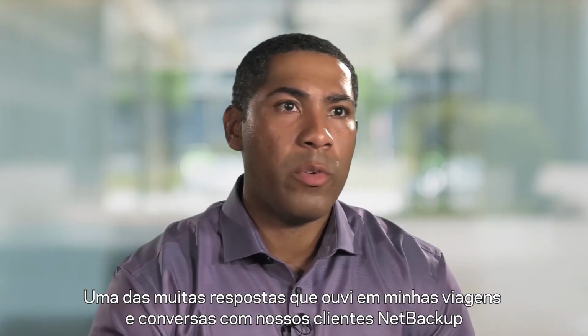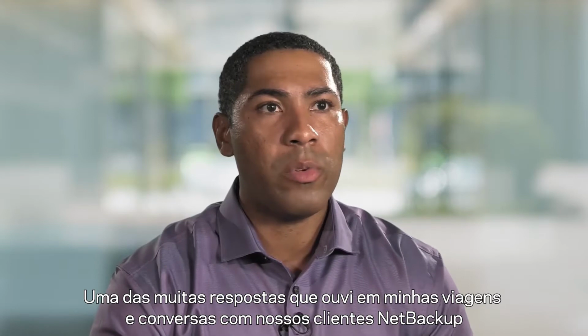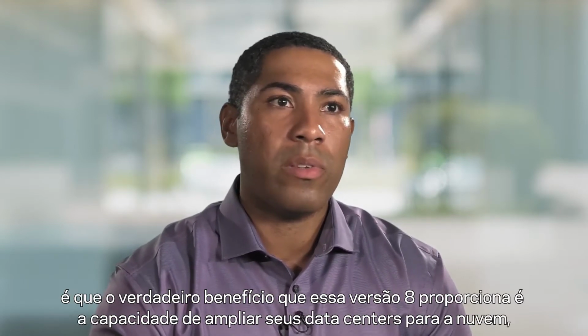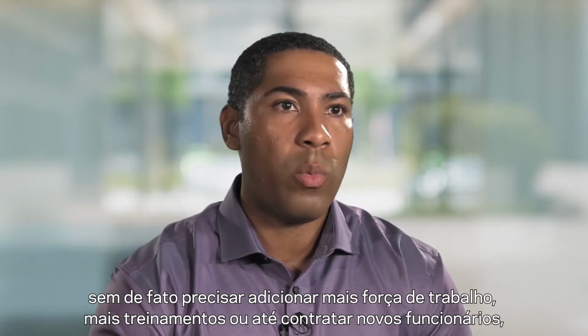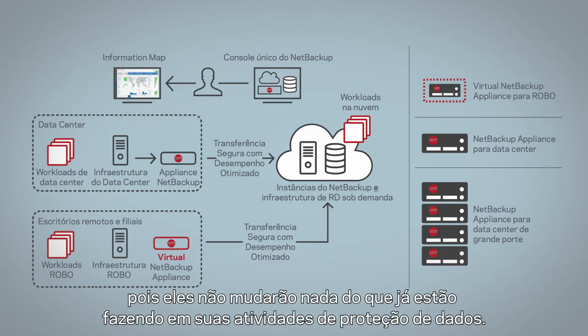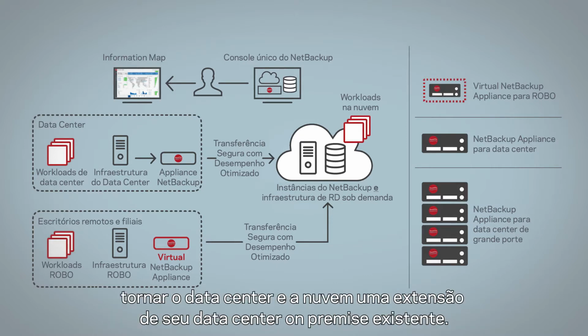One of the many responses that I've heard in my travels throughout talking to our NetBackup customers is that the true benefit that version 8 gives them is the ability to extend their data center into the cloud without really having to add additional workforce, add any additional training, or even hire new staff, because they're not going to change anything that they're doing around their data protection activities. They're just going to start unlocking the feature set that NetBackup version 8 gives them to make the data center in the cloud be just an extension of their on-prem data center that they have today.